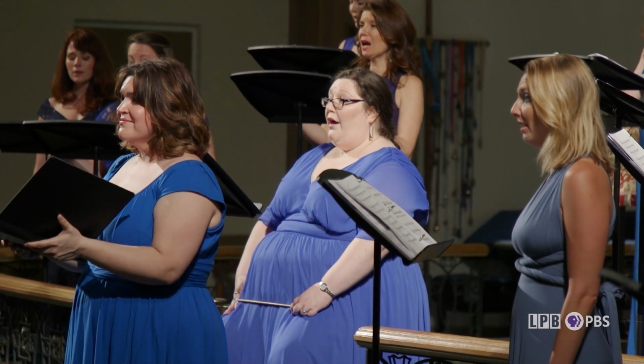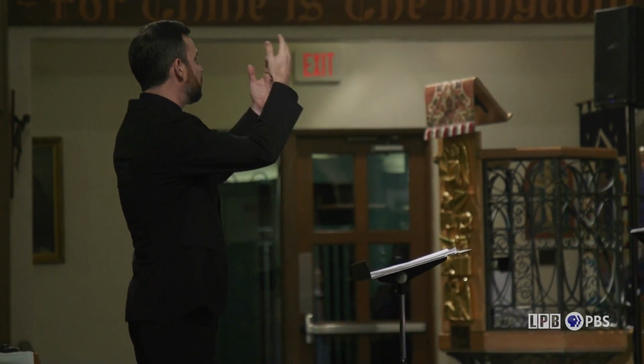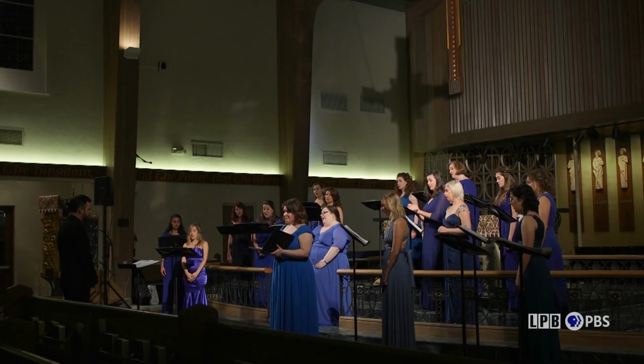At the time that Hildegard was composing, we didn't have keys in the way that we had, like C major, C minor, D major, D minor. They only had the white keys on the piano.